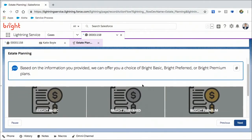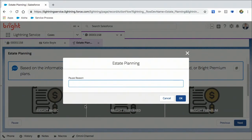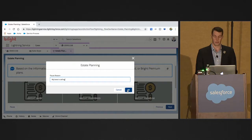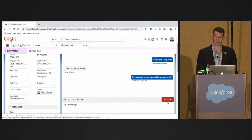And now, at this point, Katie needs to take a call from her manager, so we're going to pause this flow and come back to it later. The great thing about flows is that we can pause them and resume them at a later date. This allows our service agent to maintain a consistent experience across various service channels. Let's go ahead and end this chat.